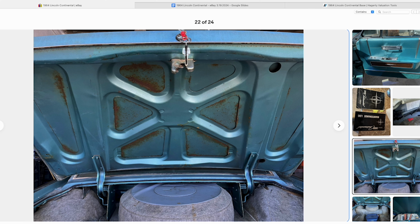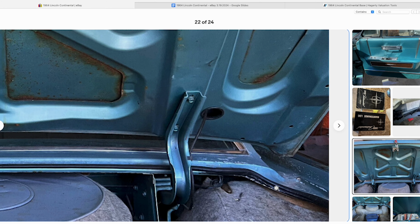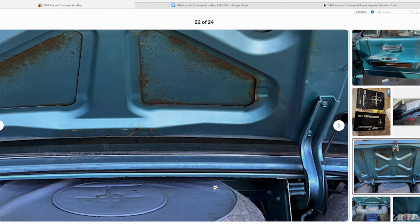This is a good photo, we want to see underneath, but we also want to look up in these corners. So in '64, this weather stripping moves from the deck lid down to this area here. And a lot of times with leaves and water and things like that, it will collect in here, and this can be an area of concern. This doesn't look too bad in here from what we can see, as long as there's never been any kind of body work, so to speak.